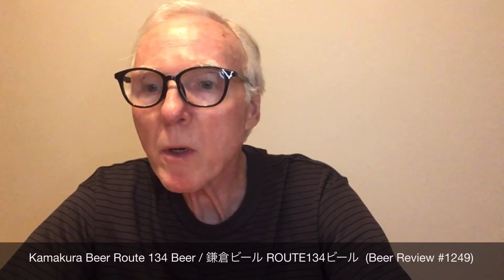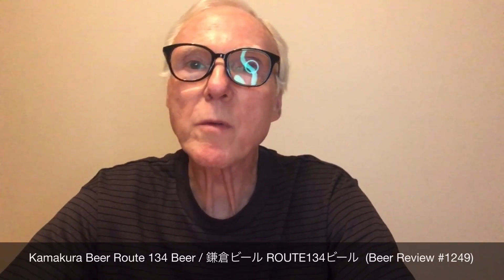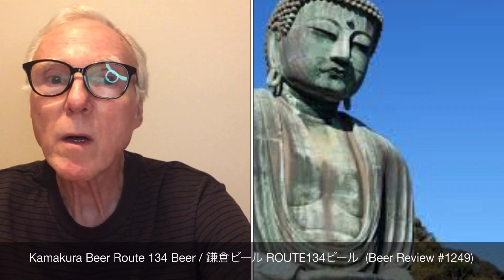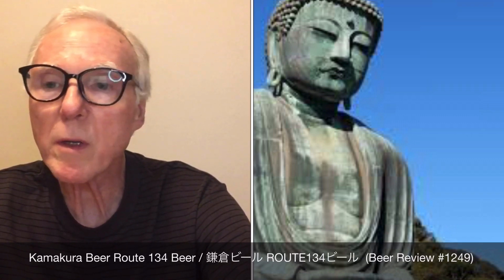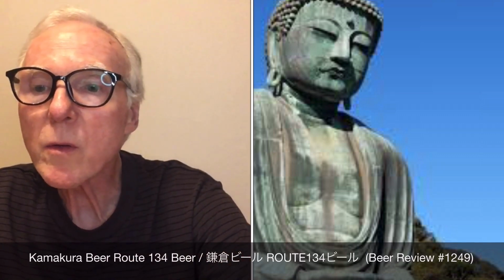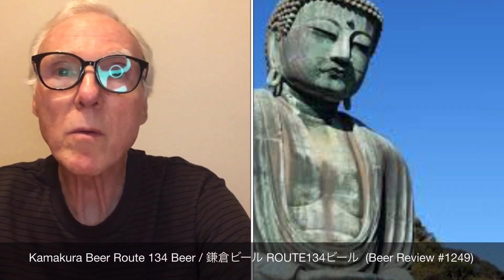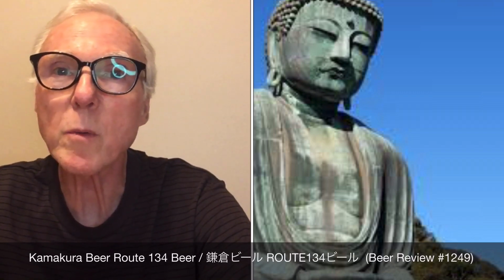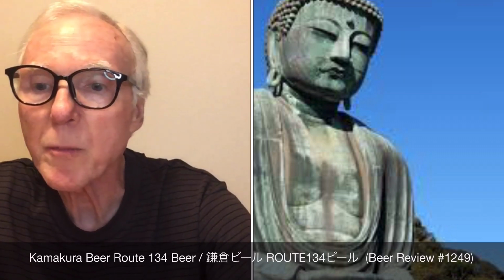Okay, so probably the most famous thing in Kamakura is the great Buddha statue. You've probably seen a picture of it, and I'll try to put one here. It is 11.5 meters tall. It's the second largest Buddha statue in Japan after the one in Todaiji in Nara.